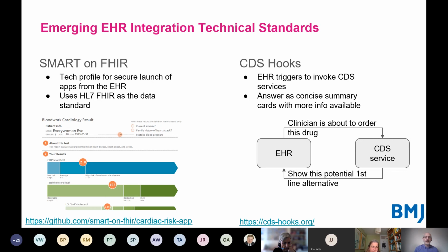I'm just going to quickly touch on two, which are interesting. They're both linked again to HL7. It's called SMART on FHIR, which you may have come across. It's a profile to launch an app from within the EHR, and it uses the richer HL7 FHIR standard as the way of exchanging data and going two-way between the app and the EHR. It's not actually constrained or specific to clinical decision support.